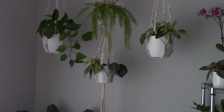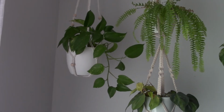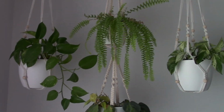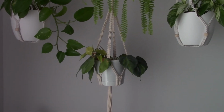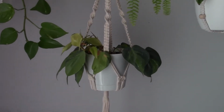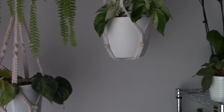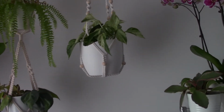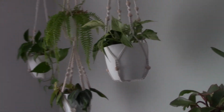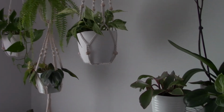And up here is my macrame plant hangers. I've got a golden pothos doing well, a fern up there, a lemon lime philodendron. You can see the new leaves come out quite yellow. And this one is Marble Queen pothos, also starting to put out a flush of growth, so it's been a long time coming. That one's a bit of a slow grower.